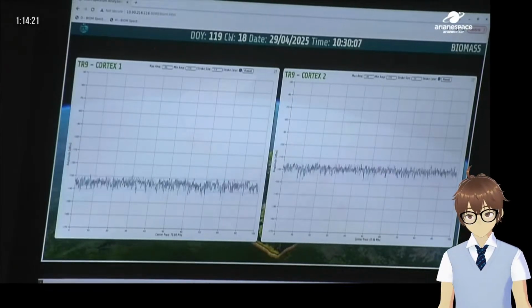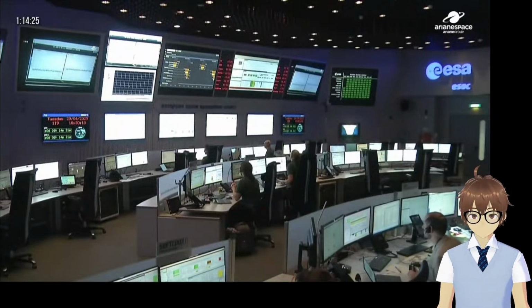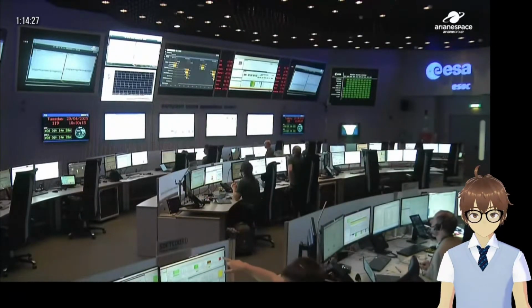I think we're not going to hear from the flight director right now. I think we can forgive him that. Of course, this is a very exciting moment. Our screens there are lighting up with data from the Biomass spacecraft. Okay, so let's see. We have a new spacecraft.